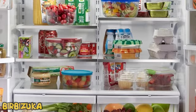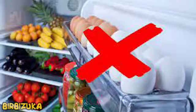Keep vegetables in a drawer. Keep your vegetables in a compartment at the bottom of your refrigerator called the vegetable drawer. These drawers retain moisture so your vegetables stay fresh longer.